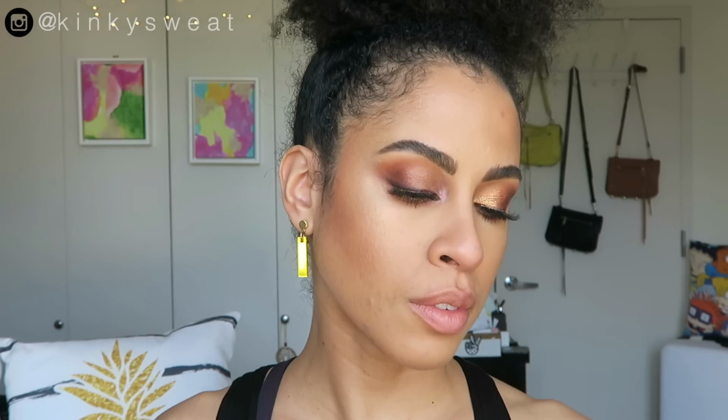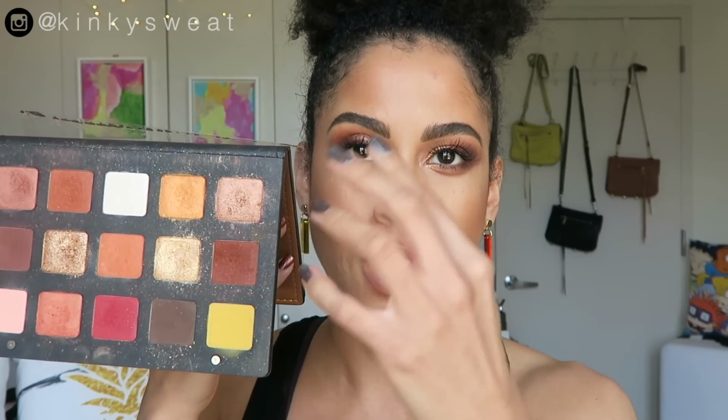And here's a wide shot of both looks. I feel this is like a mixture between sunset and gold. And I have to grab my gold. I don't even know where my gold palette is. Hold on. Here is the sunset palette, and you can see that there are similarities in terms of the tones that exist in the mattes and the metallics here.